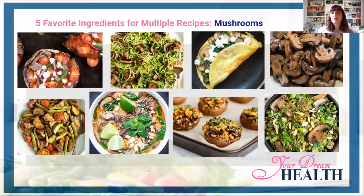Here's some ideas. You can also have just sauteed mushrooms. It's a great side. I like to put those on top of my burgers if I have burgers sometimes, or you can integrate them into omelets, into pasta dishes. That's a zucchini noodle dish with mushrooms. On the very top left, someone made a pizza with mushrooms as kind of the base, which I'm actually curious about and want to make myself. You could just have them in a roasted vegetable mix, a 1-pan roasted vegetable, put them in the oven. Soup, of course.